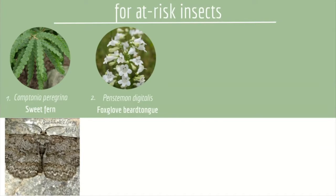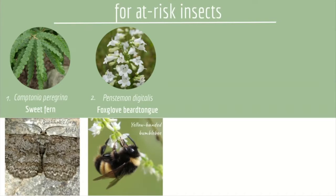Penstemon digitalis, or foxglove beard tongue, is a pollinator's delight, appealing to hummingbirds and bees of all types. Among these is the yellow-banded bumblebee. This ground-nesting bumble requires a habitat with a diverse range of flowers covering a long blooming season.